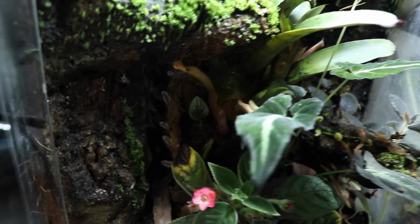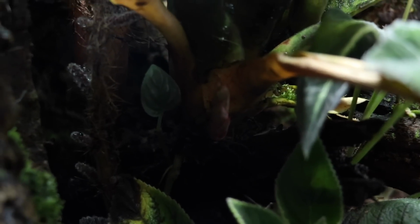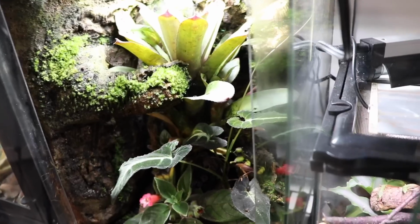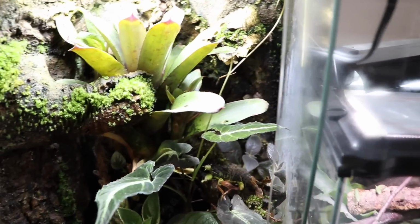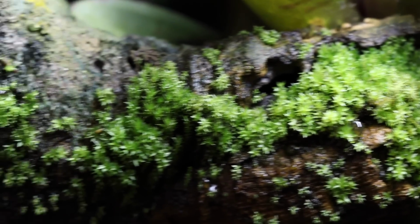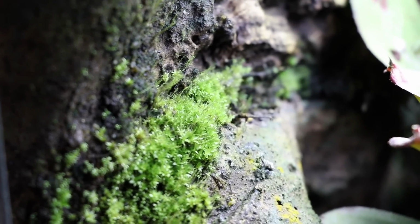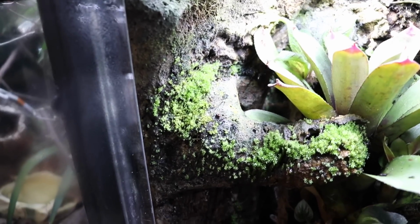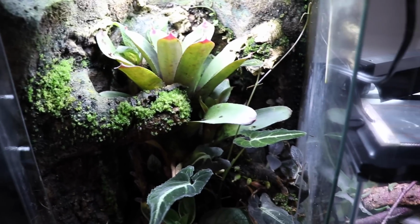The plants are growing well. As you can see, this Brom has 1 pup, 2 pup. I think there's a 3rd pup in there as well. All the plants are growing gangbusters. The moss is just mossicular. That's not a word. The moss is doing fantastic, growing exactly how I was hoping it would. And yeah, it makes me super happy.